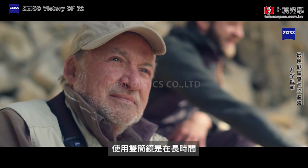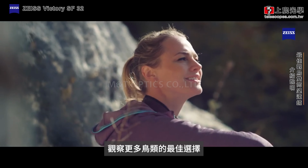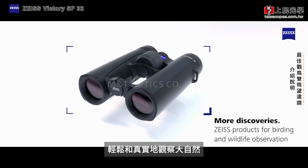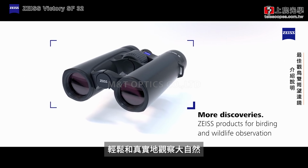Identify more birds in their natural habitats over longer periods with binoculars that make the ideal companion. Observe nature as easily and as true to life as possible.